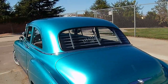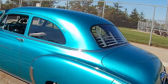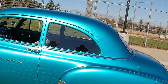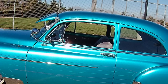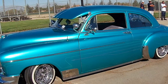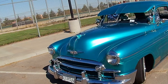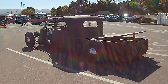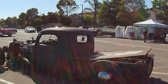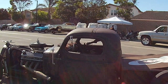Deluxe. Another one. Oh yeah. Like those tires and rims. Nice color. Sweet. Liking it. Definitely have some fun cruising with this baby. Okay, adventure seekers, you want some adventure? Cruise around in this truck. Oh yeah, low and mean.